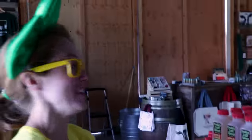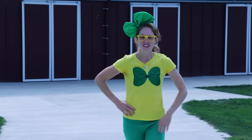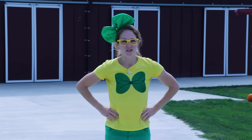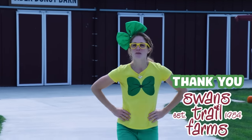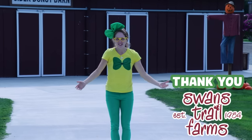It's delicious. I've had such a great time exploring Swans Trail Farms with you. This has been an awesome pumpkin patch experience. Thank you so much, Farmer Nate and Farmer Ben and Sandy, for all of your help putting this together.